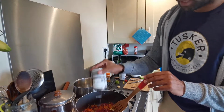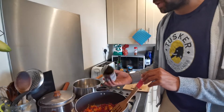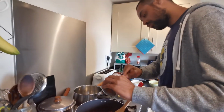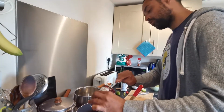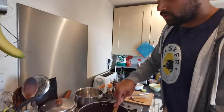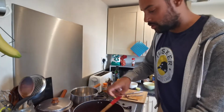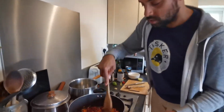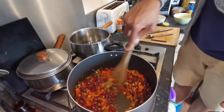So in goes the second can. I'm making quite a bit. Remember, I'm making it for 4. Just turn the heat up again a little bit. Can you see in there? Yeah, giving it a nice stir.